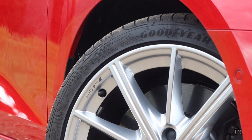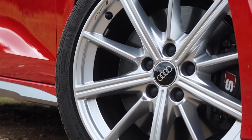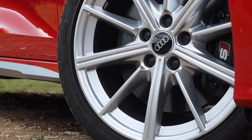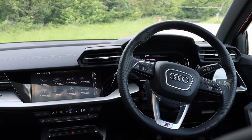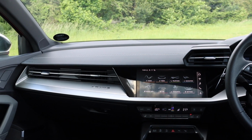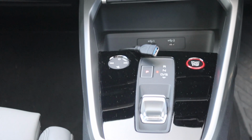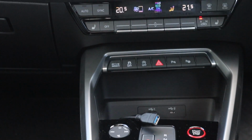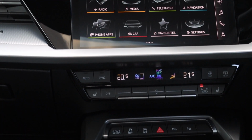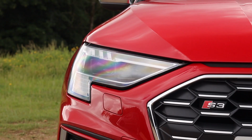If you'd rather have the Saloon version, then you'll need to add £565 onto the prices I just gave you. The standard S3 comes with standard features including S-specific styling and suspension, 18-inch alloys, LED lights, tinted rear windows, progressive steering, nappa leather seats, heated and electronically adjustable front seats, Audi Virtual Cockpit, 10.1-inch touchscreen with DAB radio, Bluetooth, navigation and smartphone connectivity, as well as rear parking sensors, autonomous emergency braking, lane keep assist, light and rain sensors, cruise control, hill hold assist and 6 airbags.